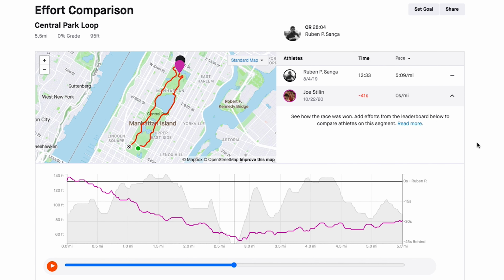Also with compare efforts, if you're in a segment, you can actually compare how two people did in that particular segment to see how they ran faster or slower compared to each other, and to see the time difference. So this is also another cool feature with compare efforts. You're able to put a few people together, or yourself, and compare it with other people to see how fast or slow you ran compared to them in segments.